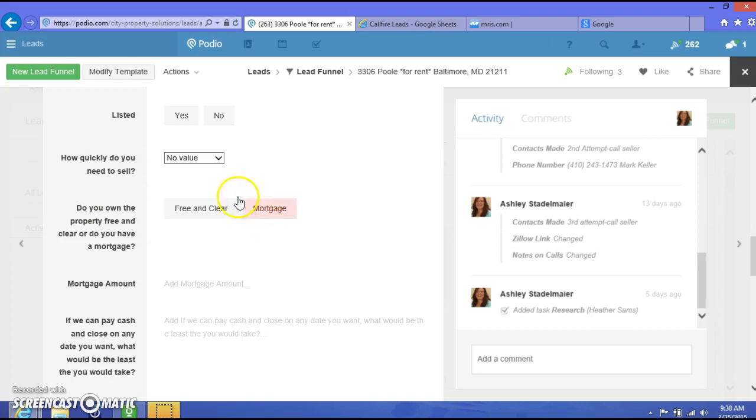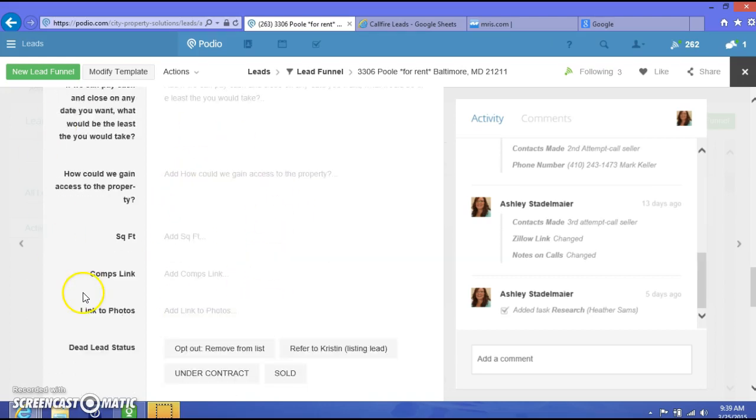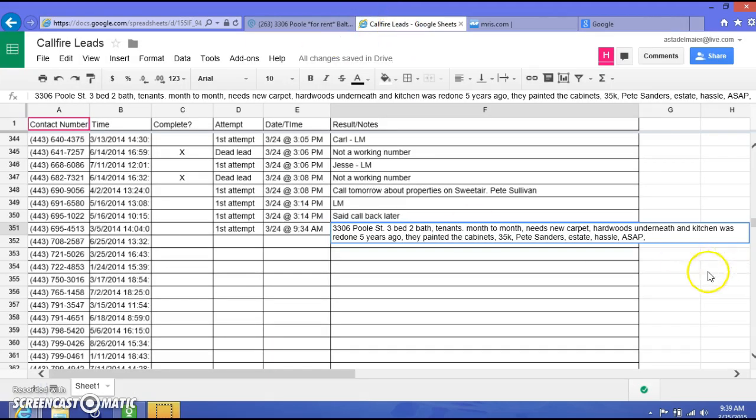And then we talked about the mortgage. We talked about the cash price. How do we gain access to the property? That's going to be another big question. And usually it's going to be to just call Pete or whoever owns the property. But sometimes they're like, well, I have a property manager that takes care of the property. And maybe you need to speak with him to get access to the property. So property manager has key. Or maybe there's a lockbox on the door or something if it's listed.